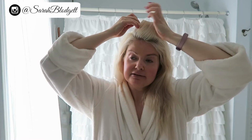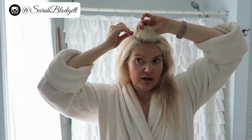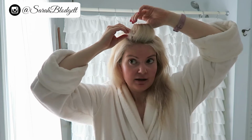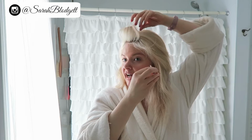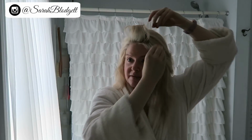Then I take a little clip like this, and I make sure I form the curl, and then I clip it in here up against my scalp. For this curl, because I want to make sure that it stays up straight, because it's going to give me a little bit of my height, I don't clip both sides of all my curls, but for this one sometimes I will, just to keep it going here, because for my hair, I'm going to want a little bit of height.